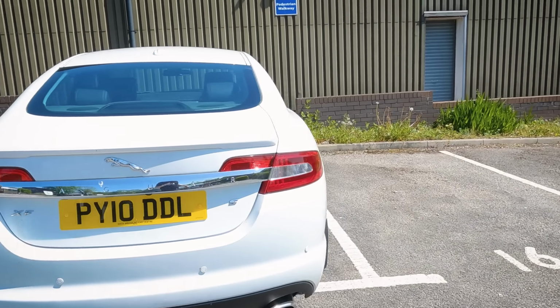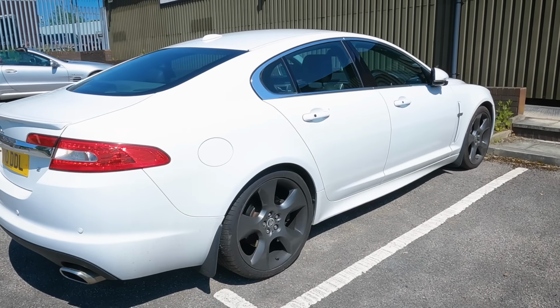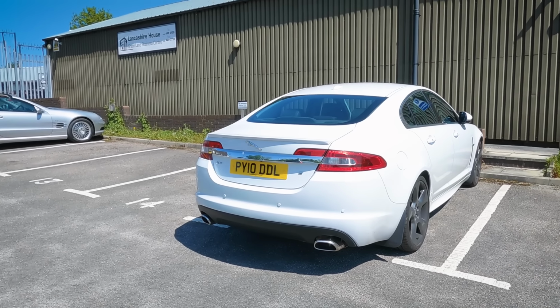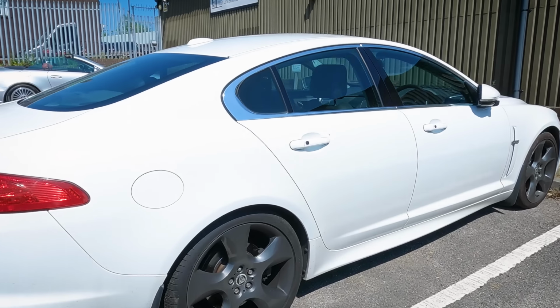I quite like it in white, you know. Quite sort of Middle Eastern spec, isn't it? I just think they're a really good looking car, don't you think? I think they're aging really nicely. I particularly like the rear lights. They're a bit DBS-ish, Aston DBS-ish.